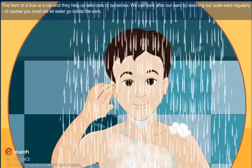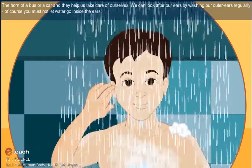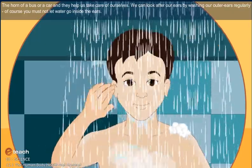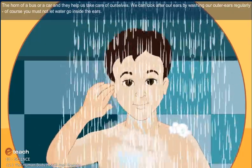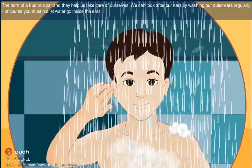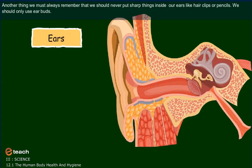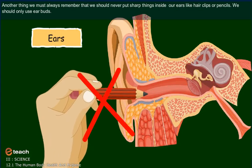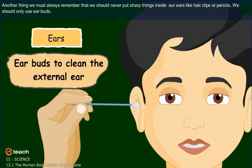We can look after our ears by washing our outer ears regularly. Of course, you must not let water go inside the ears. Another thing we must always remember is that we should never put sharp things inside our ears like hair clips or pencils. We should only use earbuds.